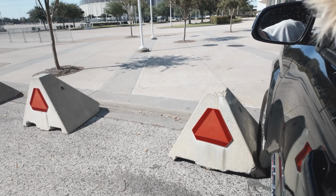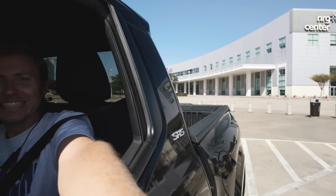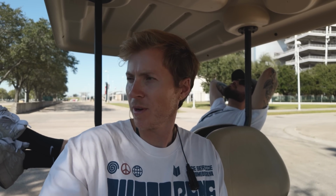So we got to location number 3 at the Astrodome, and security went a little overboard. There's these gigantic blocks all over the place, and we can't get to where we need to go. So we're taking it off road. Good thing we got the, what is this, a Tacoma?